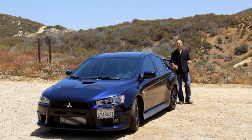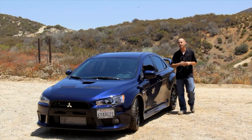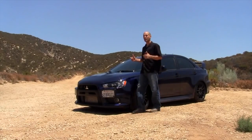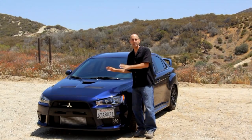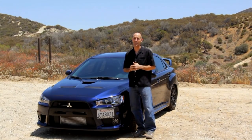Howdy, I'm Jason Lewis, and this bonkers piece of machinery next to me is a 2013 Mitsubishi EVO 10, and it's been tuned. Now, for me to just stand here and tell you how amazing this is and about the refinement of the driving characteristics would be a disservice to it. Hop on board and let's shred this canyon. I'll show you what I'm talking about.